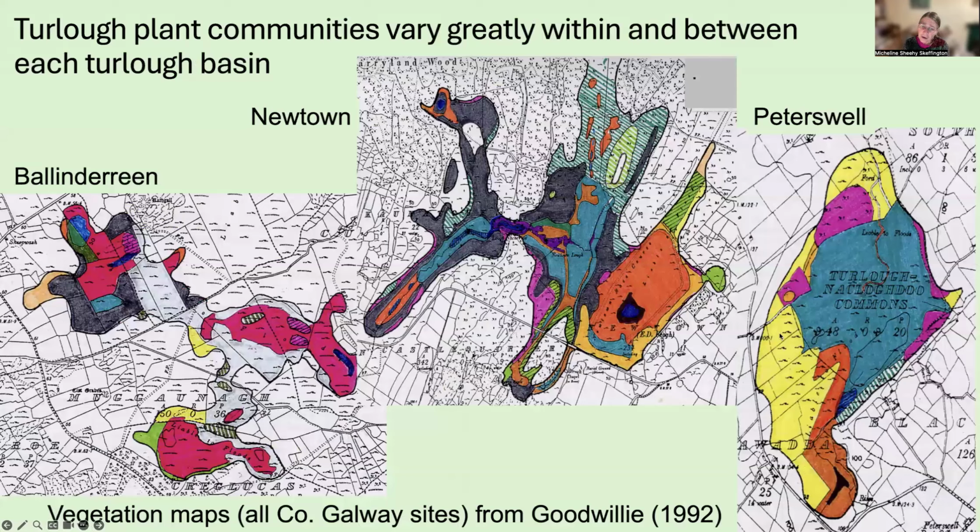But just to focus on Peter's Well for another one, you can see it says commons, and several turloughs have got commonage in the middle. The landowners can bring their animals out when it drains out fully, and they will graze in that area. This is another sedge community here. Blue isn't the water. So when that drains out, the animals will be there.